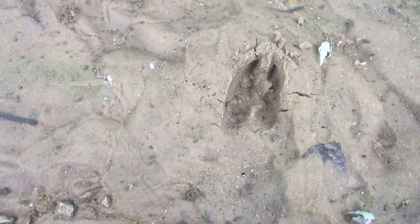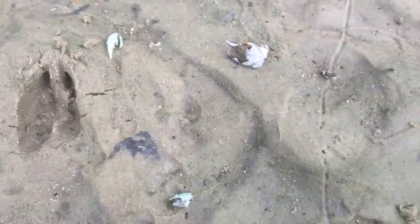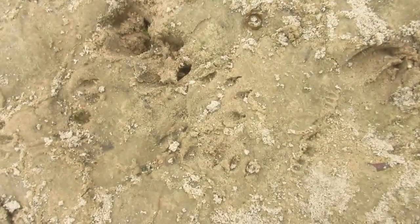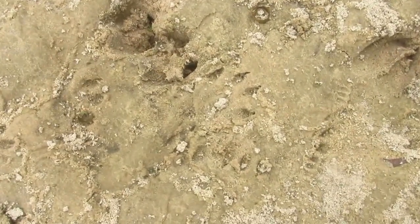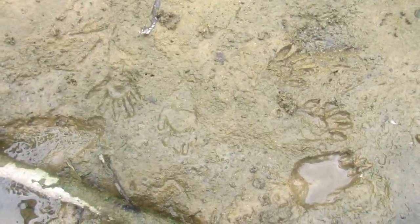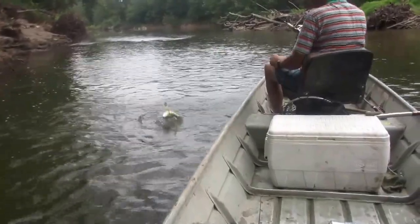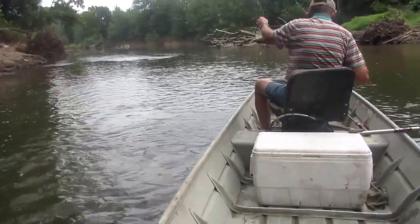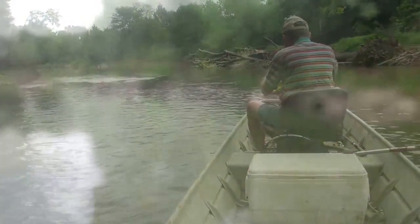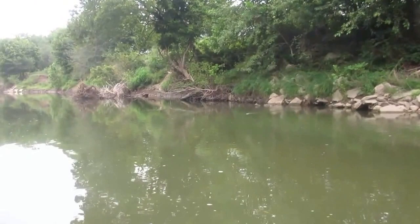Other little creatures have discovered this creek too. There's a doe track, and there's another one, that may be a buck track. Came back with him in the belly. In fact, creeks where me and Rodney caught our carp.